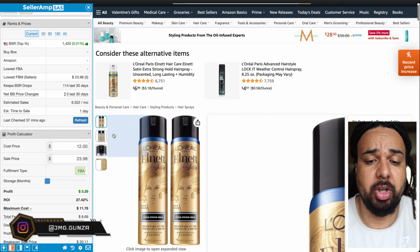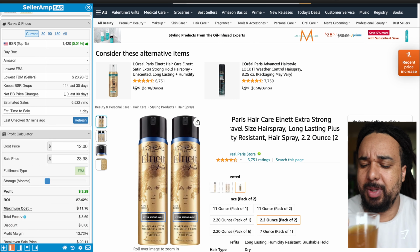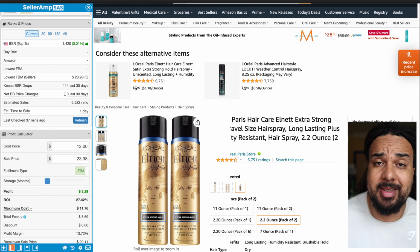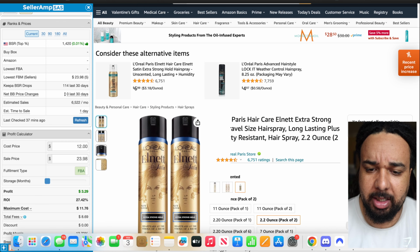So yeah, just look at it. This could be a profitable product. I don't know, but you can probably make it profitable. I think it's on eCosmetic for 5 something. So if you want to do FBM, look at it. Make sure that the product is selling. I really have no idea, but you can probably make money with this product.